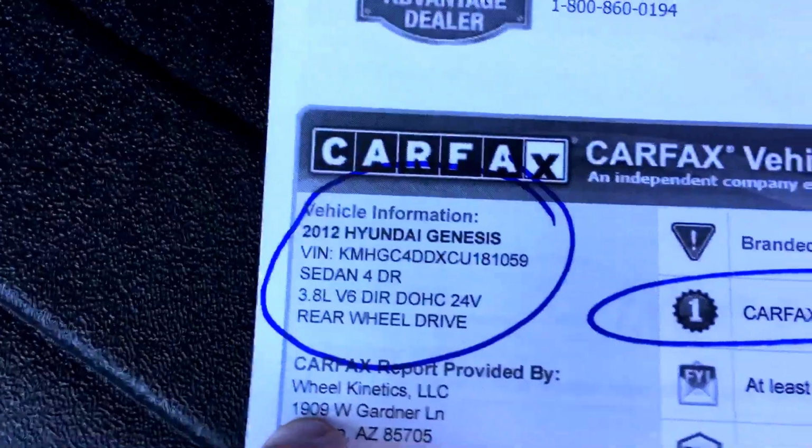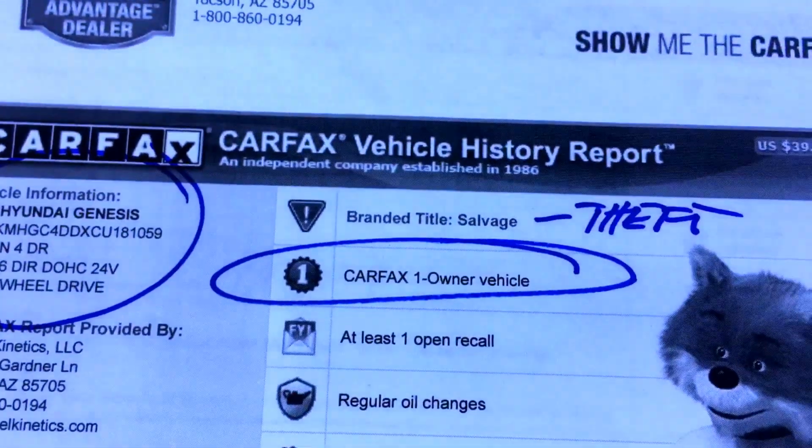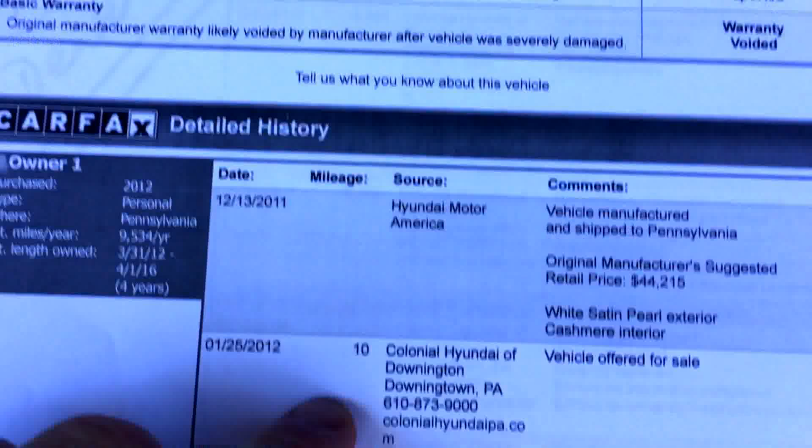Let's see. There's the VIN, Carfax, 1 owner. It was a theft. It started its life in Pennsylvania.